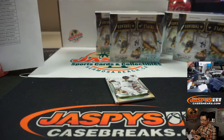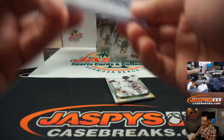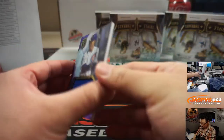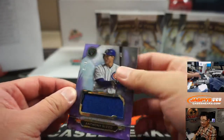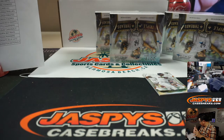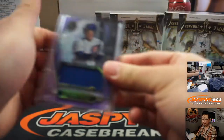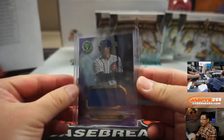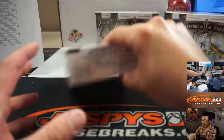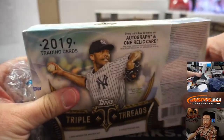There you go, man. And Anthony Rizzo. Relic. 5 out of 27 for the Cubbies. That will be for Andrew Wagner, number 5. All right, next box. Good luck.